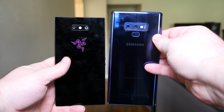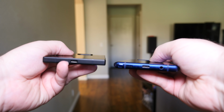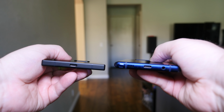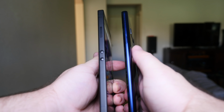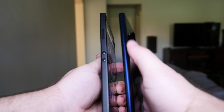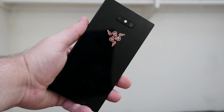So these phones that are released today, like the Samsung Galaxy Note 9, are tall and skinny, so it's a little bit easier to hold in your hand, a little bit more comfortable now, but it might be harder to reach when you reach the top of the screen. The Razer Phone 2, again, 16:9, so short and fat. It just feels old-fashioned to me.